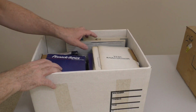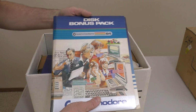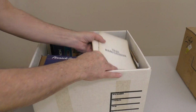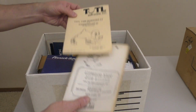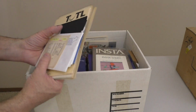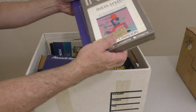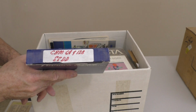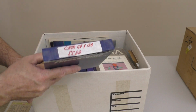This box is some software and more manuals, some of the original Commodore stuff, like this. Again, some Commodore manuals, mailing list, time manager, some disks. This looks like his data disk, different commercial software packages, and a lot of Commodore 128 CP/M disks. So I guess there were some people that made very good use of CP/M mode on the Commodore 128.